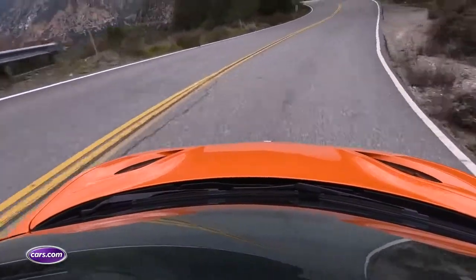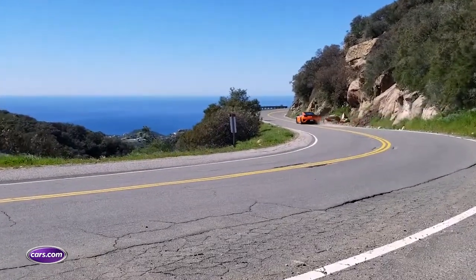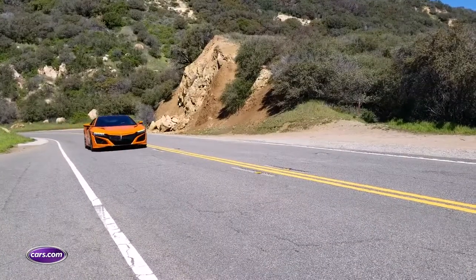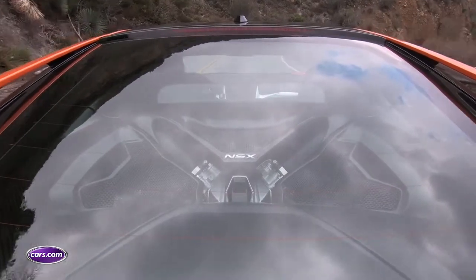The car actually kind of feels like it's pulling you through the turn rather than having to slow down, wait for a point for the car to settle, and then getting back on the gas. And what that does is it makes the NSX feel like it doesn't really go around turns so much as go through them. The NSX's mid-engine setup also gives it great balance.